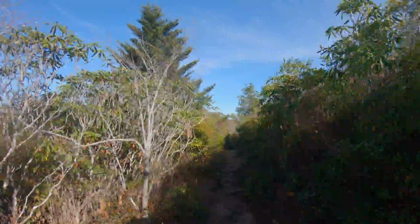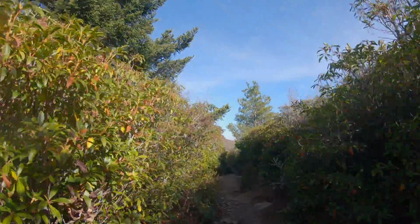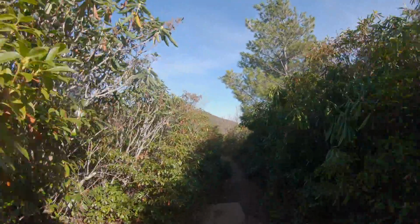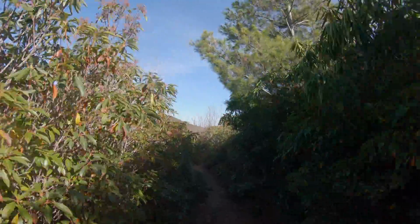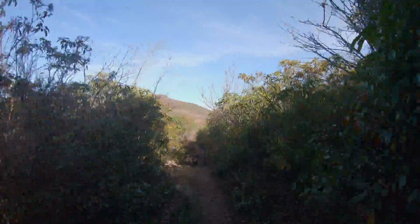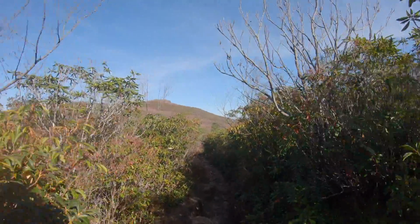Starting to cool off here as we're closing in on about 4 o'clock in the afternoon. The trail is definitely much quieter back here between Black Balsam Knob and Tennent Mountain than it is up on Black Balsam Knob itself, where it's pretty well trafficked.